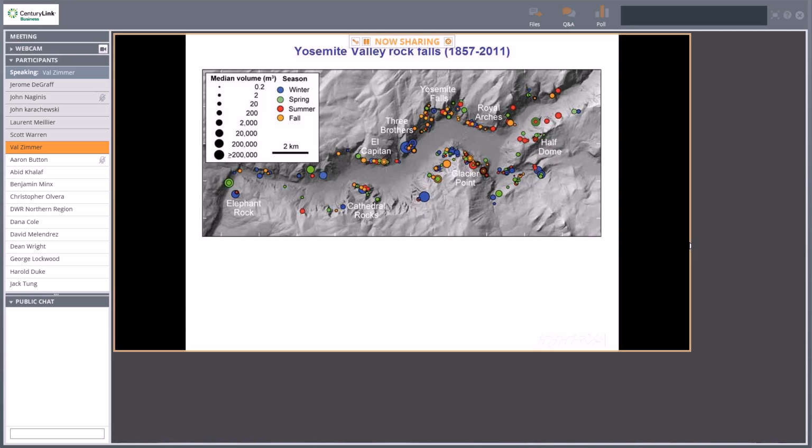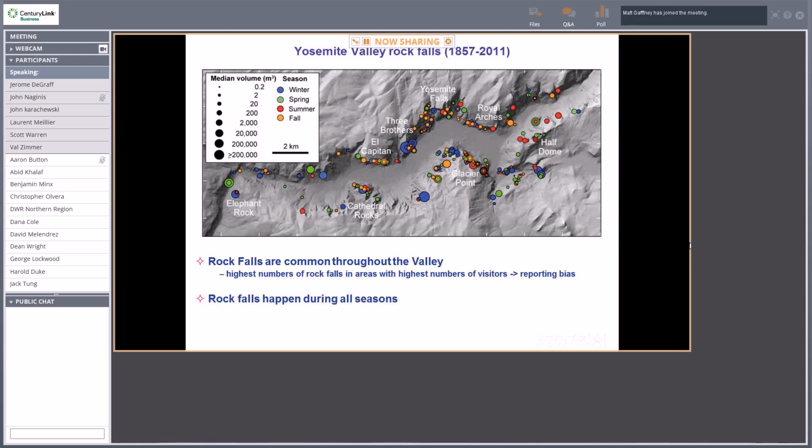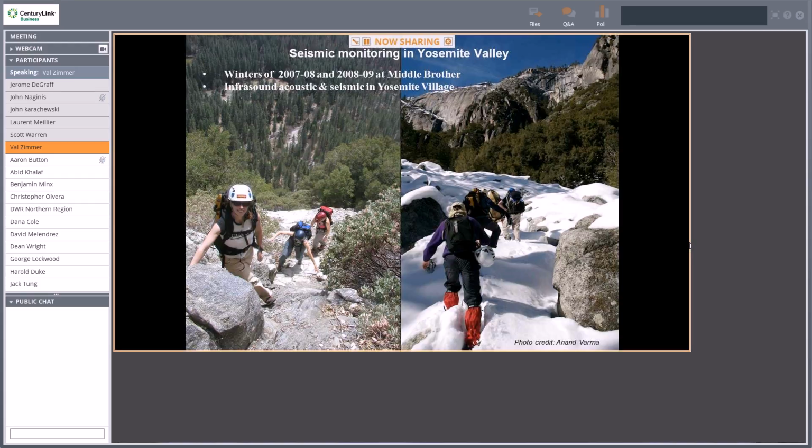The other thing about this map is that you can see that the rockfalls are happening all throughout the year. They're happening in all seasons and all locations. And so there is some seasonality. There is some triggering associated with rain and snow, but that's not where 100% of the rockfalls are coming from. They're happening during all seasons, and we're getting maybe one rockfall per week, maybe less during a drought. So there is a little bit of rainfall triggering that goes on.